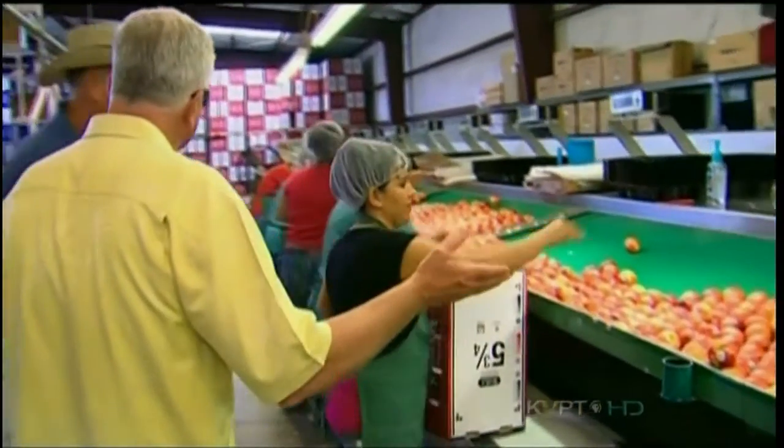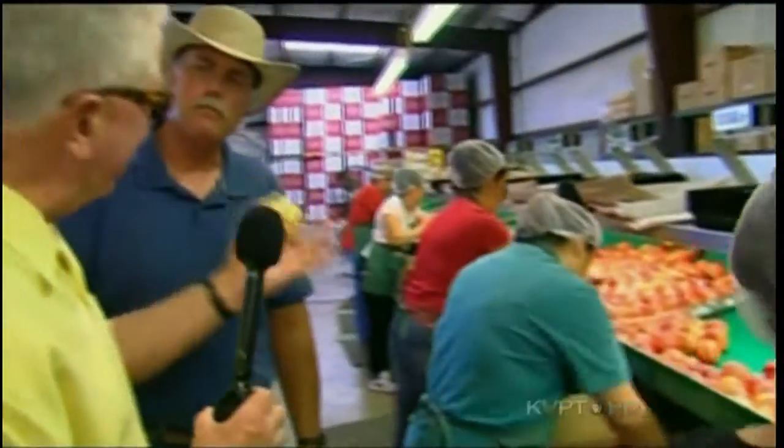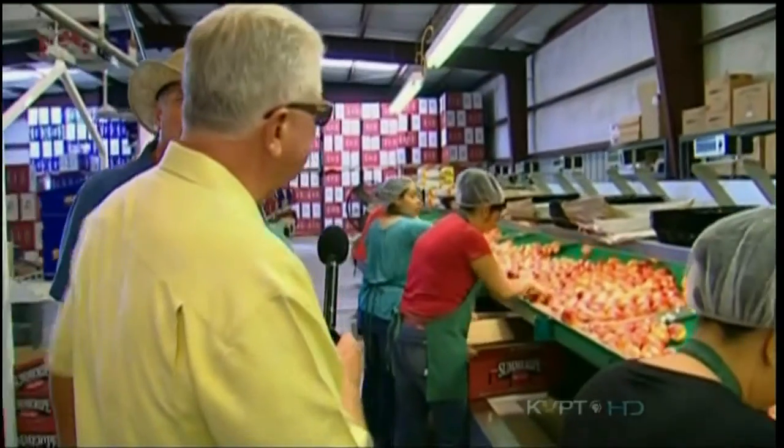What all do you grow on your farm? We grow peaches, plums, nectarines, and apricots. So this is the nectarine season. If we came here another time of year, would we see something else? Actually, about a half hour before this, we were packing peaches.